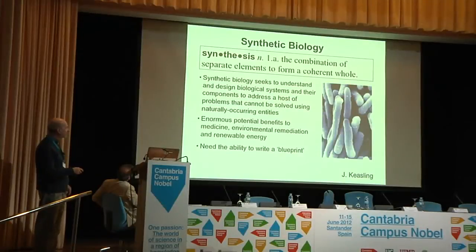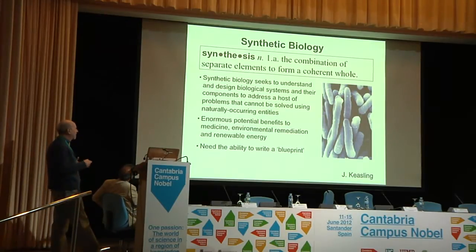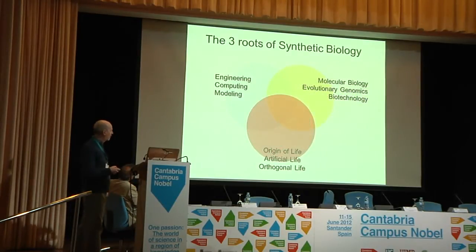And here comes synthetic biology. So synthetic biology, and this is one of the many definitions that are around, is the pursuit of an understanding and design of biological systems to address problems that cannot be solved by traditional genetic engineering or by naturally occurring entities. Obviously, there are many benefits and so on. But what is this all about?